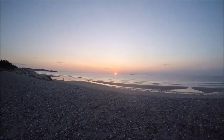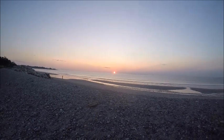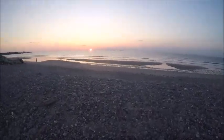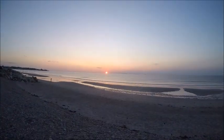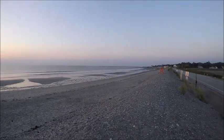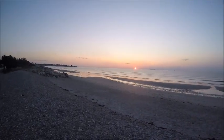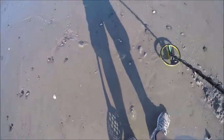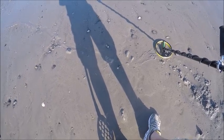Here comes the sun, right up over the horizon. It's like there's a cut developing down there on this beach. Let's see. I'm gonna come back later, try this area down lower. See something gold colored. No, no, it looks gold.